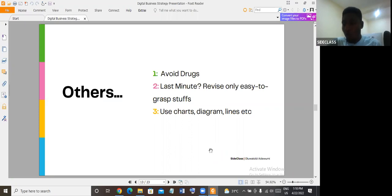These things are going to help you. If there are complex things you're trying to read, maybe you're trying to study a pathophysiology and you're not getting it as it is written in the word forms, you can break it down and read using your charts and your diagram. You can rephrase things on your own, but make sure you are still retaining the point in that thing you're trying to read.